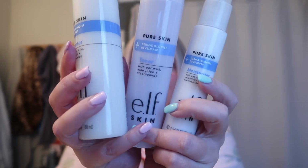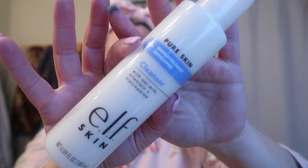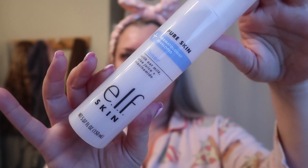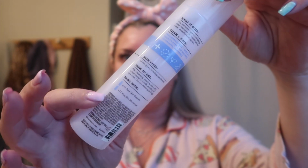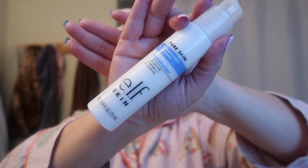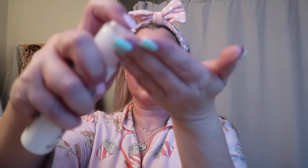All right, so e.l.f. did send over some of their new skincare, the Pure Skin e.l.f. Skin line. Now this particular one is the cleanser. This has oat milk and niacinamides in here. It is great for all skin types, including sensitive skin. It does come with a pump, and you do get a total of 6.09 ounces. It is dermatologist developed, and I used a couple pumps and massaged it into my skin. I did go in with my PMD tool, and my skin did feel nice and cleansed afterwards without feeling like it stripped my oils or anything. So I was pretty impressed with this.